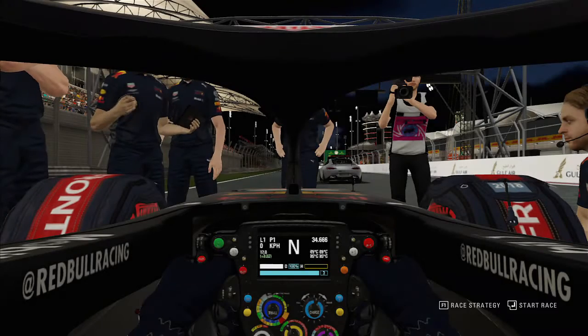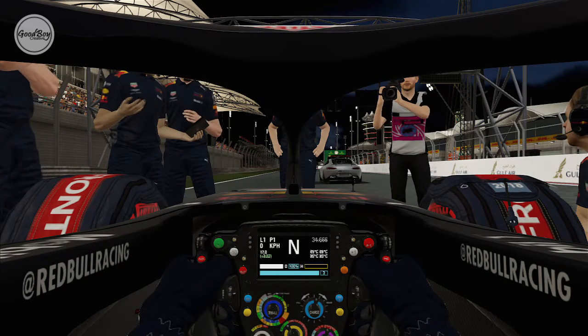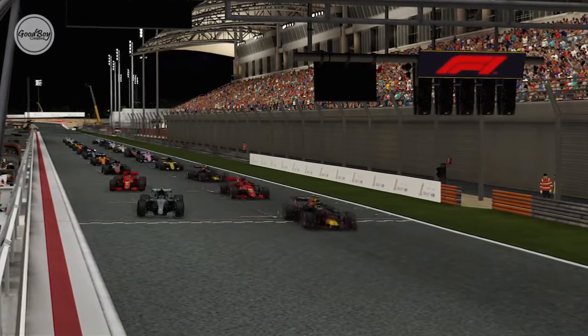Okay, remember to protect the inside on the run down to turn 1. Make yourself as wide as possible, robust but fair. It's lights out, away we go.